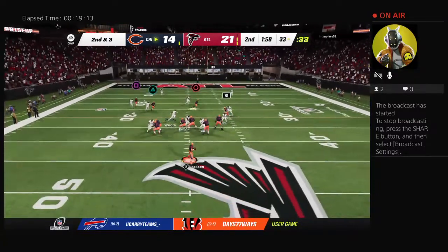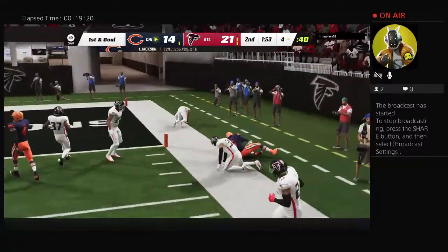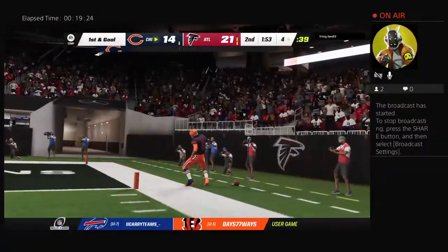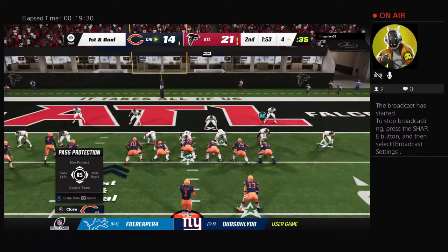Looking to throw again on 2nd down. Jackson. This ball complete into the hands of Anderson across the middle. Down inside the 10. And he's down inside the 5 at the 4 before he's out of bounds. A chance now to get even before the break as they come up 1st and goal.